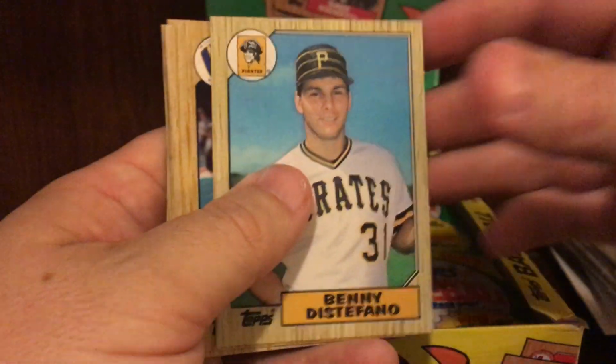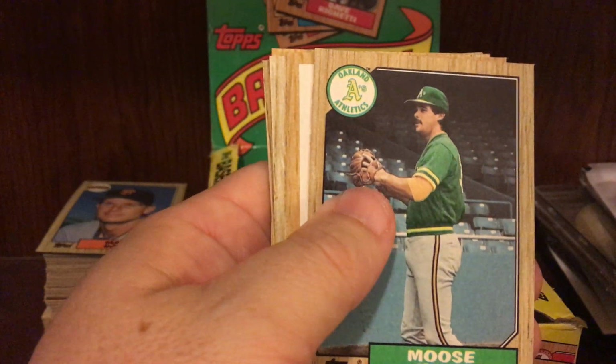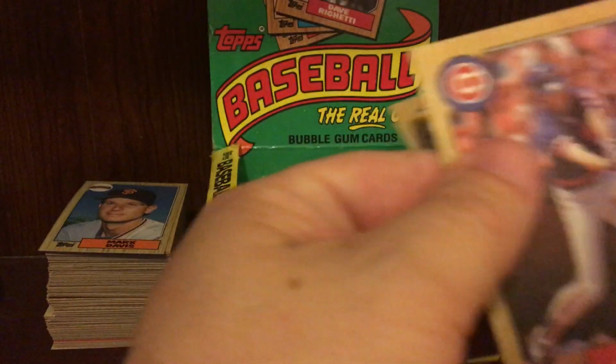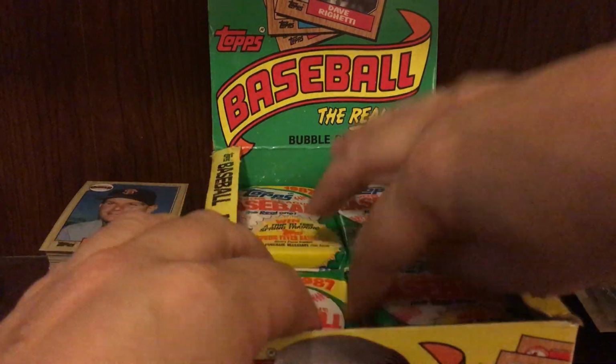Toss that one to the side. And clear. Rick Burleson, Moose Haas, Phillies leaders, Tim Conroy, Jackie Gutierrez. There's the Ryne Sandberg. I've got a nice little pile here of stars that I'm going to keep together.